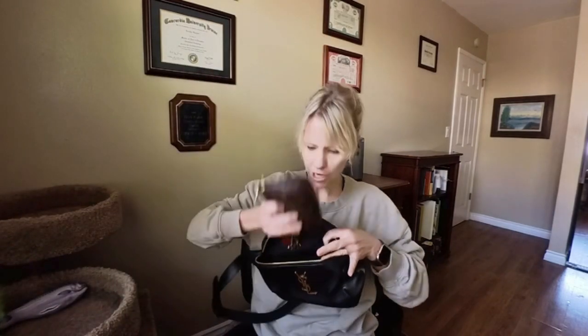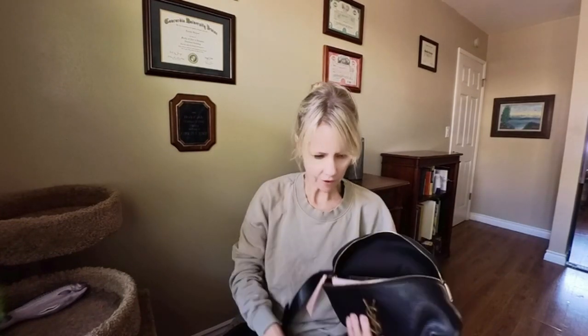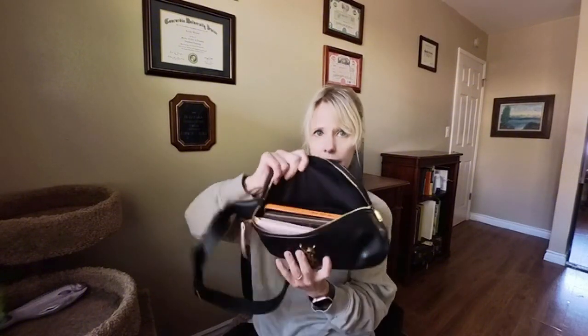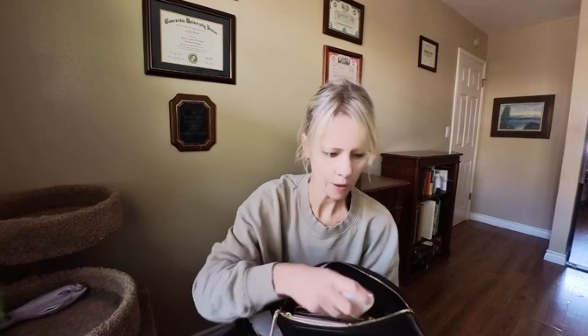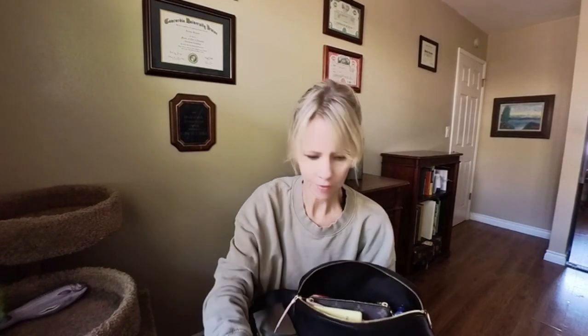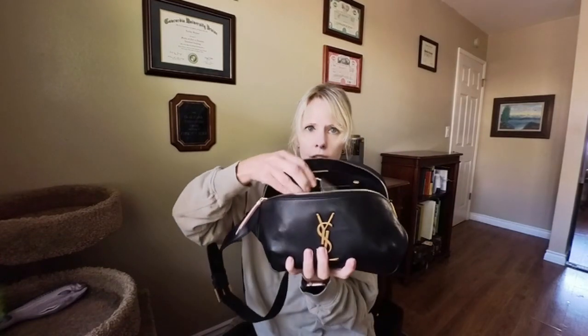So we got the mini pochette. That's going to go in first. I'm going to take my wallet, place that in. I've got my phone. It can go in the back, but not in the pocket. It doesn't really fit in the pocket. The lotion, the AirPods, the hand sanitizer, the lip balm, the lipstick, and the sunglasses.